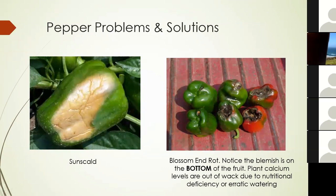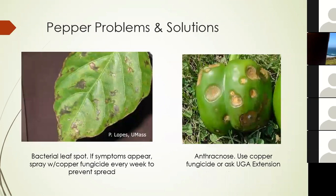I'm identifying this as blossom end rot because it's on the bottom of the fruit, the blossom side of the fruit. There's a disease that looks similar, but that's in a different location on the fruit, and that is anthracnose on the right. With anthracnose, the spots can be everywhere on the fruit, whereas with blossom end rot, they're only on the bottom.